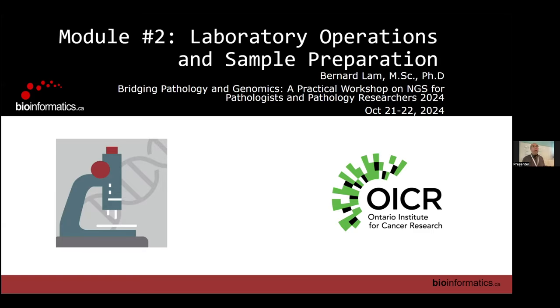All right, so I've given everyone an overview of the current state, the market analysis. Now the next thing is getting to the nitty-gritty details. Unfortunately, with the time and the size, it's really hard to give everyone hands-on experience building a library and loading a sequencer.